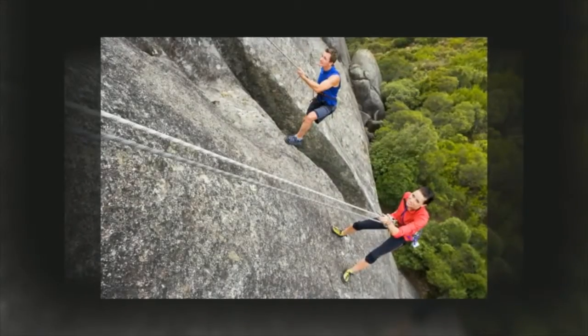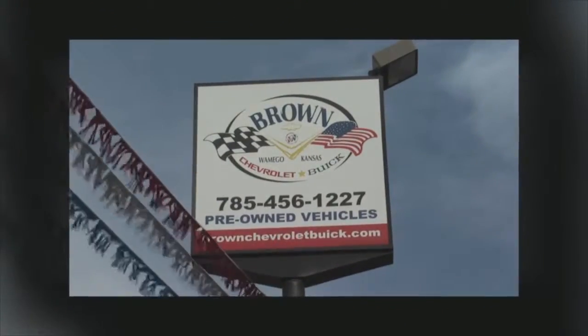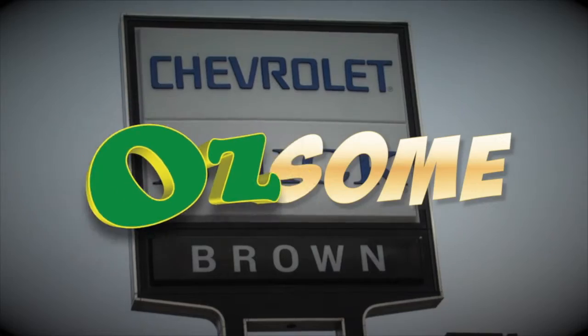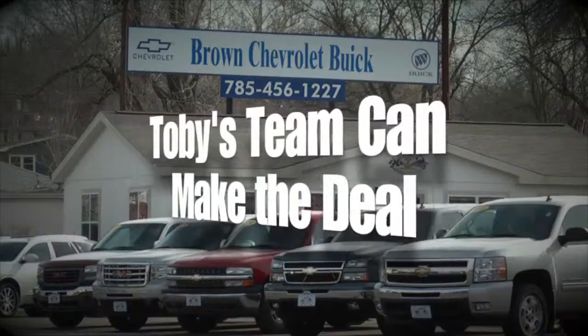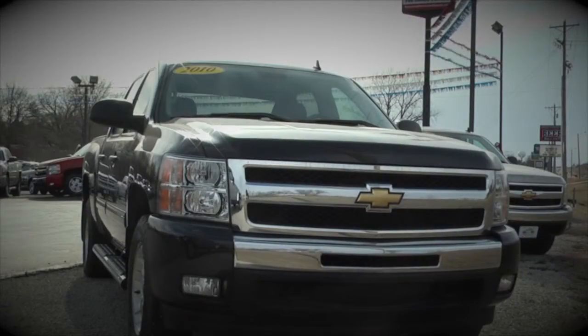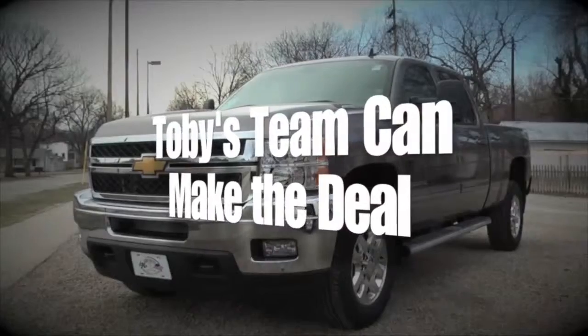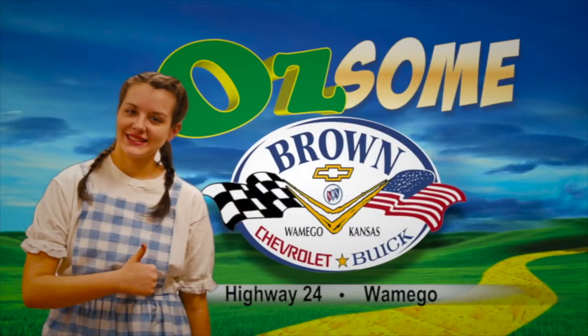Buying a car shouldn't be this hard. And at Brown Chevrolet Buick in Wamego, it isn't. It's actually awesome. Whether you want a new or used car or truck, Toby's team can make the deal. Even if you want to custom order a new car or truck, Toby's team can make the deal. See Toby's team at Brown Chevrolet Buick in Wamego.